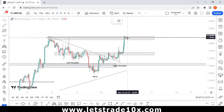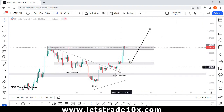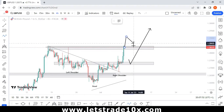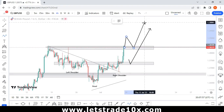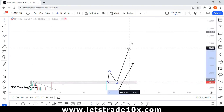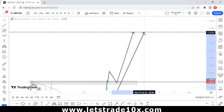So it's either we drop all the way from here into the 1.27259 area before we continue bullish, or my second outlook will be for price to keep blasting higher, maybe at market open next week, then come back. I want to see a clean break to the upside, then a retest to this price area here before we continue pushing higher. Don't forget my initial target is 1.31747, but that's still far away, so we are just going to take it one step at a time.